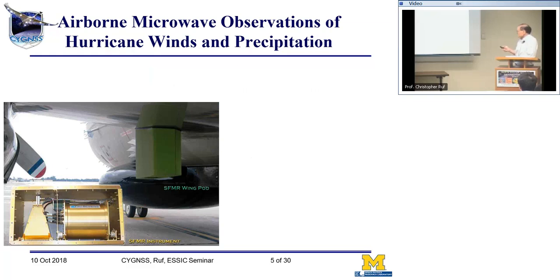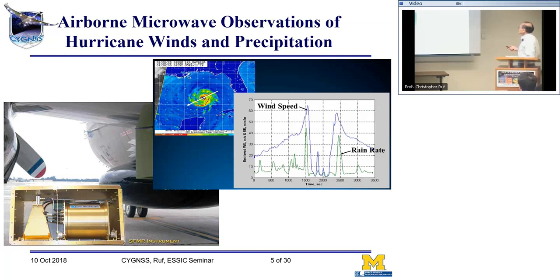They fly it on these airplanes, and this is an example of some data. This is old data from flying across Katrina, about a day and a half before landfall. This is one of the eye wall penetrations by the airplane, and this is the wind speed that it retrieved. Here's one eye wall, the other eye wall, here's the eye, and then you can see these rain bands, these spiral rain bands where the rains are shooting up.